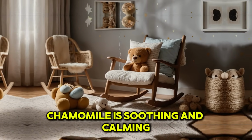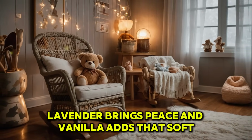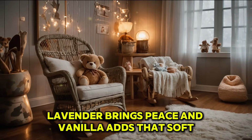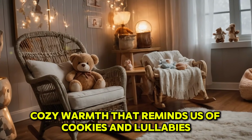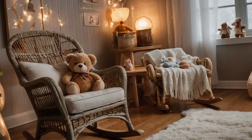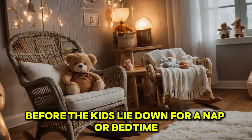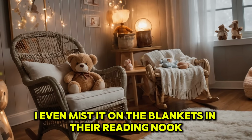Chamomile is soothing and calming, perfect for winding down before bedtime. Lavender brings peace, and vanilla adds that soft, cozy warmth that reminds us of cookies and lullabies. I usually spray it lightly on the pillows before the kids lie down for a nap or bedtime. Sometimes I even mist it on the blankets in their reading nook.